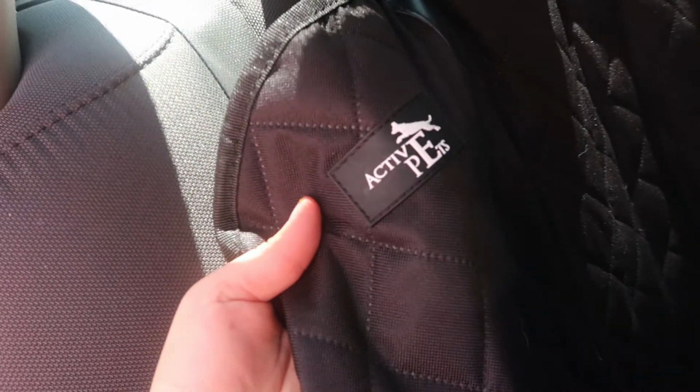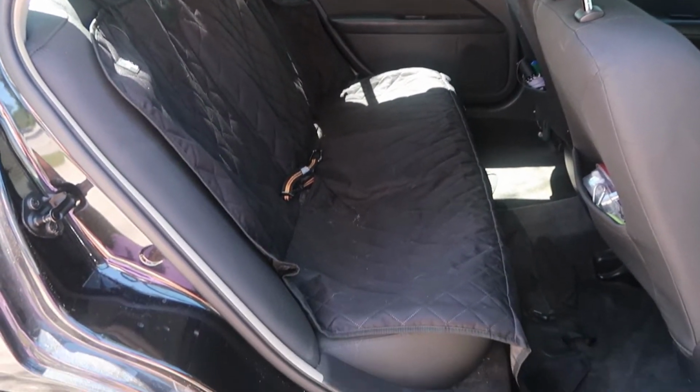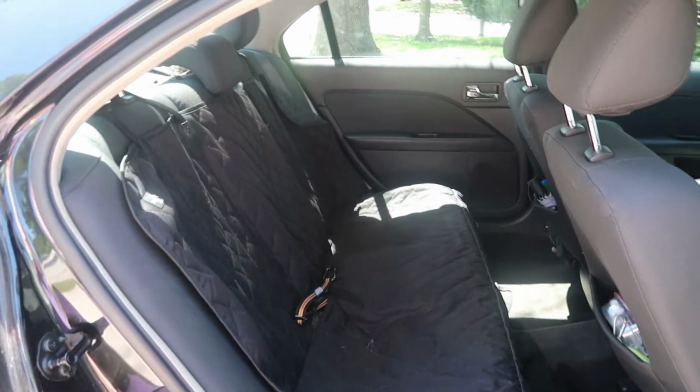This could also come in handy if you're going on a beach road trip or something and you want to avoid getting sand all over your back seat. But it's definitely great for our dog, and we've used it in the past, and it was great just to keep our car overall clean. That way when we get home, we can just take the seat cover off, throw it right in the wash, and then we basically don't have much to do for cleanup.